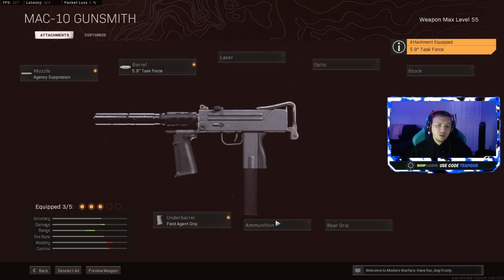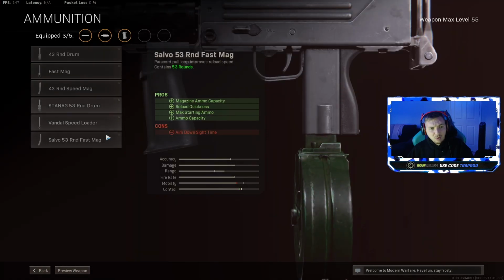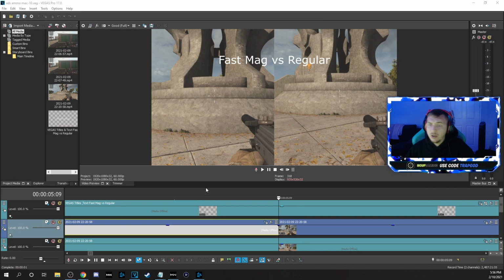Obviously, like I said, the next thing to look at is comparing the 53-round mag versus the fast mag. What we're taking a look at right now on the screen is we're going to break down the ammo as far as how fast it reloads, fast mag versus regular. Then we're going to look at the ADS time.